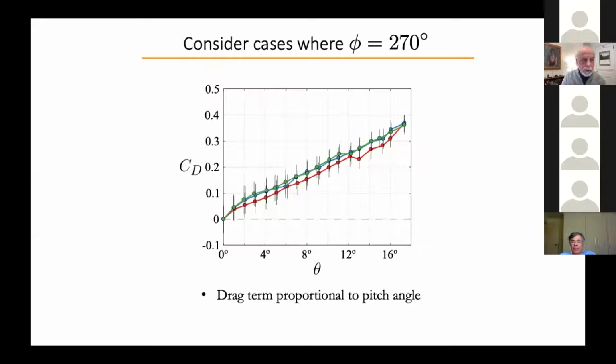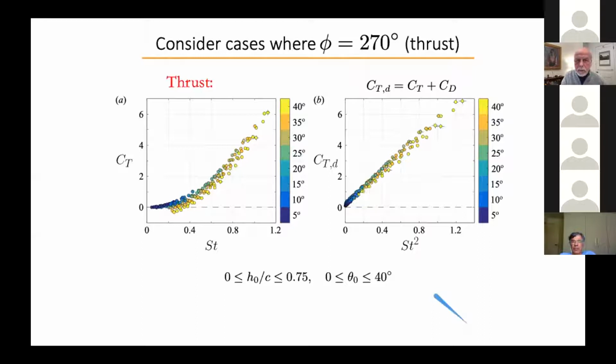And so it can be easily incorporated in the model. Anyway, what do we get? Well, if we look at the thrust, and this is for large amplitude motions, so I have to emphasize, we're doing heave motions, which are 75% of the chord, and we're doing instantaneous angles of attack, instantaneous angle of the pitching motion up to 40 degrees.